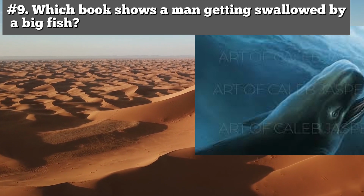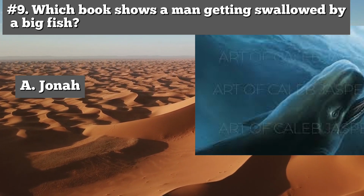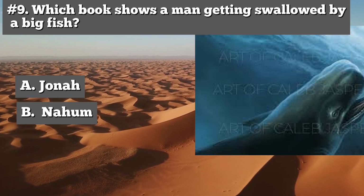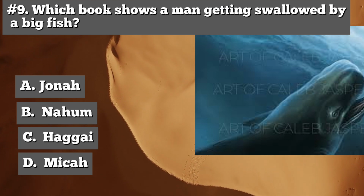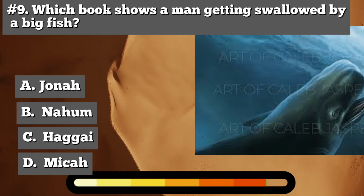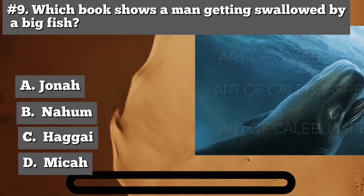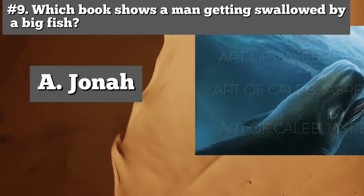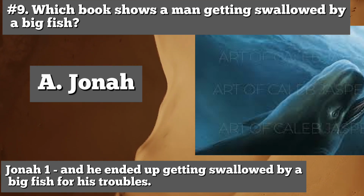Number 9. Which book shows a man getting swallowed by a big fish? A. Jonah, B. Nahum, C. Haggai, D. Micah. A. Jonah. Jonah ran, and he ended up getting swallowed by a big fish for his troubles.